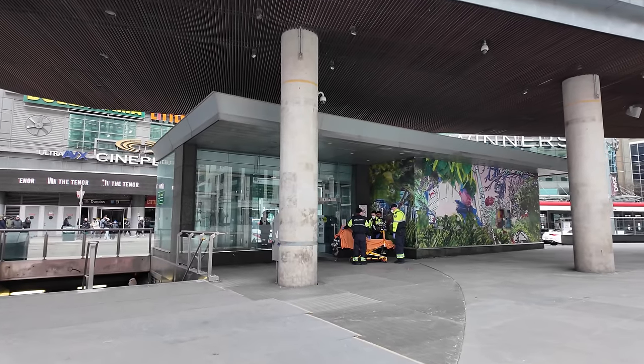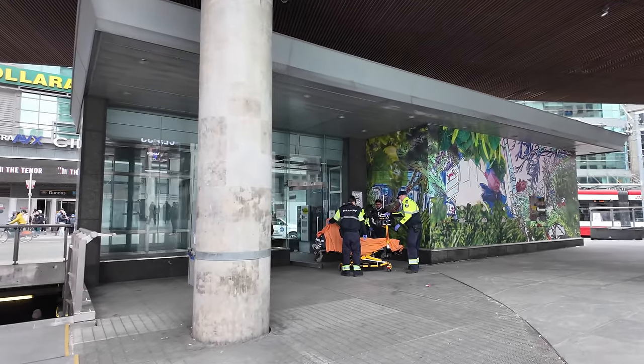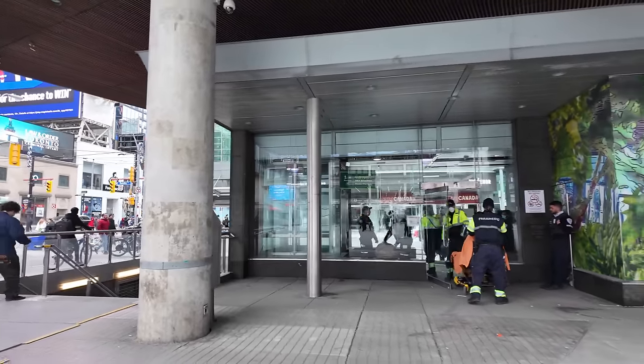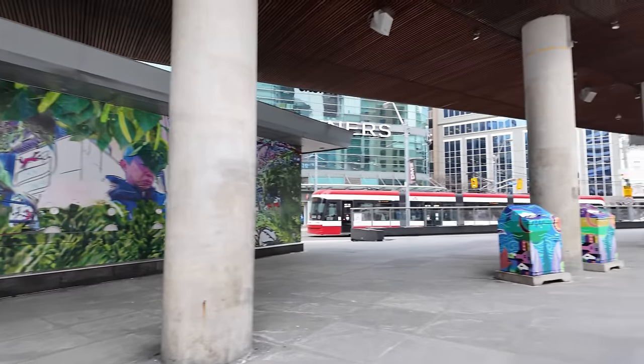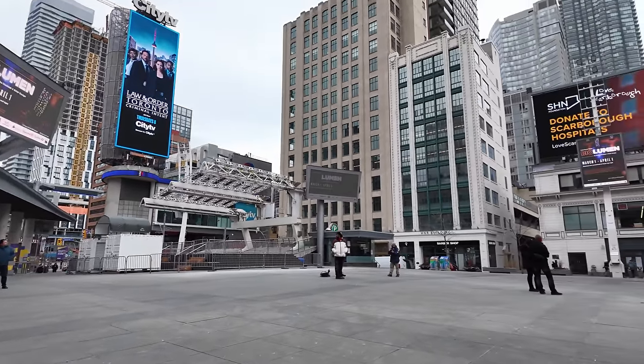Looks like they're going to be loading up on the elevator. I might steer clear of going down into the subway. Oh, no, there's someone in there, it looks like. Either way, I think I'm going to wrap this up here. Maybe figure out some lunch.